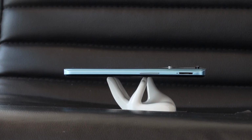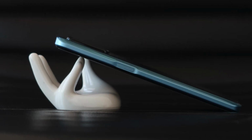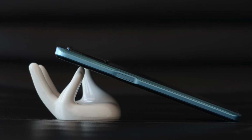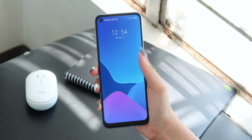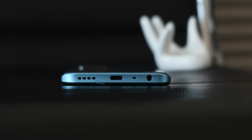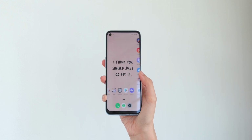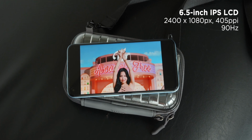For buttons and ports, on the left side are the volume buttons together with the triple card tray for 2 nano SIM cards and a micro SD card for up to 1 terabyte. Meanwhile, on the right side is the power button, which also doubles as a fingerprint scanner. We found all the buttons clicky and they're easy to reach since they're placed near the center of the frame. There's nothing on top, but located at the bottom are its 3.5mm headphone jack, main microphone, USB Type-C port, and loudspeaker.